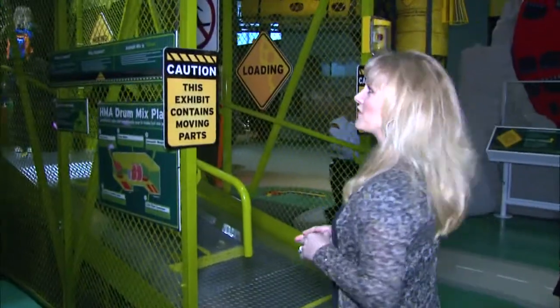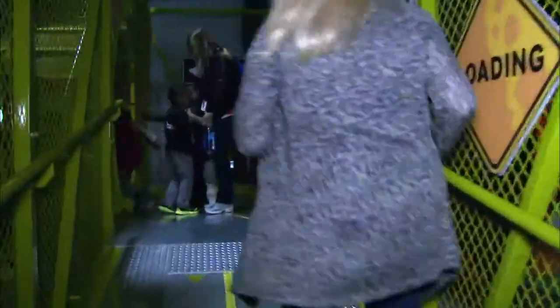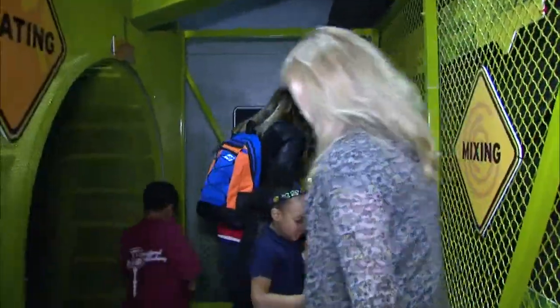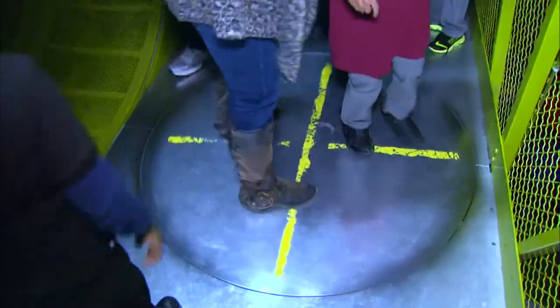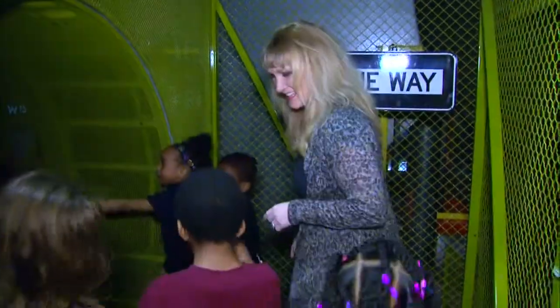This looks like a lot of fun to the kids. All those forbidden areas you actually get to participate in. Okay, ready? Oh my goodness, wow. That's kind of disorienting. Look at your hat. Where's your hard hat?